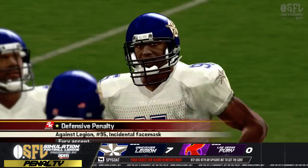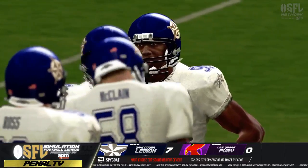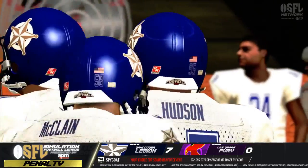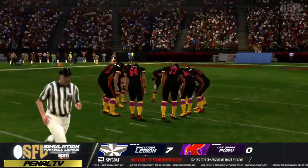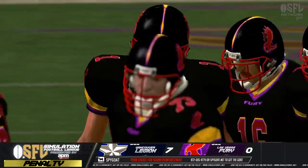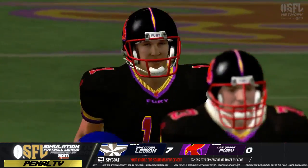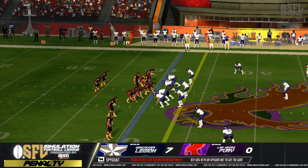Looks like we have an incidental face mask on number 95, Stanley Edson, the D-tackle for the Legion. So that penalty will move the ball. Give Las Vegas another shot. That run was 2 yards, but that'll move them up a little bit further.